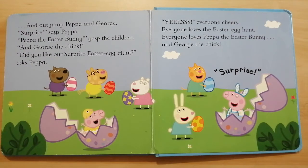And out jump Peppa and George. "Surprise," says Peppa. "Peppa the Easter Bunny," gasp the children, "and George the chick." "Did you like a surprise Easter egg hunt?" asks Peppa.